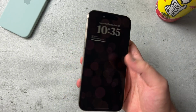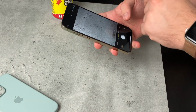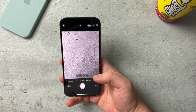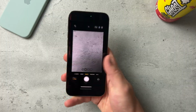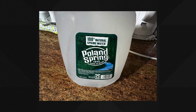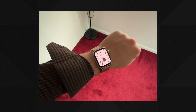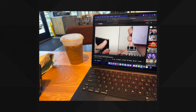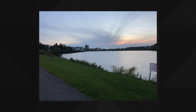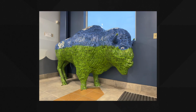Now if you want to shoot 48 megapixel photos, you're going to have to shoot in RAW, and they do take up quite a bit of storage, 75, 80 megabytes of storage. So if you're that person who's consistently going to take 48 megapixel photos and edit them, which I would suggest, then go ahead and shoot in RAW. But if you're not going to shoot them in RAW, then just continue taking photos like you normally do on your iPhone. There's also huge changes with the camera.